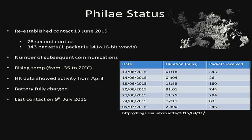What that data showed us, because a lot of that is historical data as well as data from now, was that the lander had been coming on since April. So it had been coming on, doing its thing, going to sleep again. But the problem was the orbiter was so far away, because the actual RF link was really only designed for about 160 kilometers, and we were about 180 to 200 kilometers.